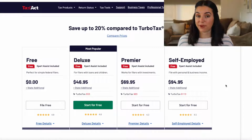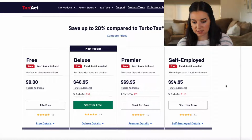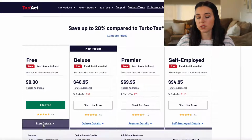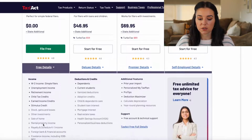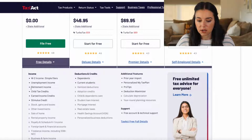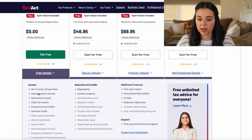Okay, as I mentioned before, they really like to compare themselves to TurboTax because they want to position themselves as a premier tax software. So their pricing menu actually looks very similar to TurboTax. You're going to see this free version here, and the free version really is just for simple filers only. So we're talking about a simple W-2 income, maybe you have some unemployment income, Social Security income, and then you can take dependent deductions, but really that's it. That's all you really get inside of this free version. You get that child tax credit, stimulus credit, all that good stuff.